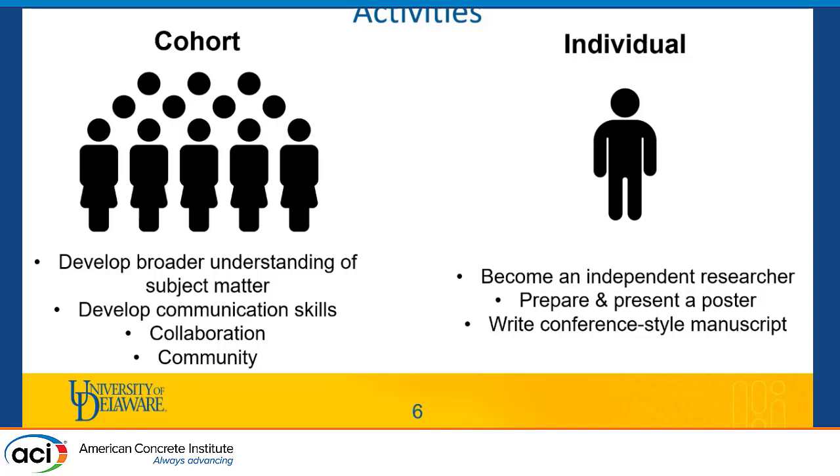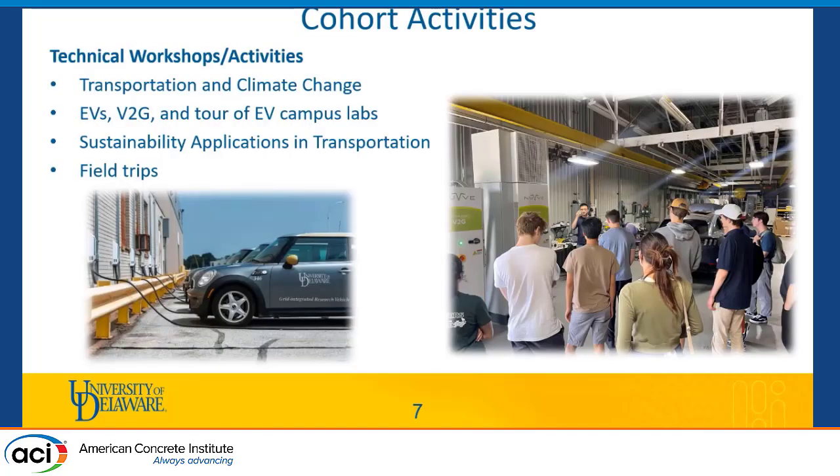And then on the individual side of things is where we really want students to not necessarily become an independent researcher, but get on that trajectory of becoming an independent researcher, really understand what that means. Then prepare and present a poster, and ultimately write a conference-style manuscript. So within 10 weeks, they're supposed to go through a mini grad school program, which is a lot.